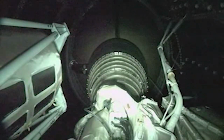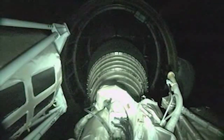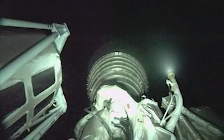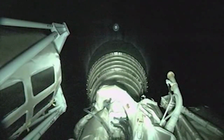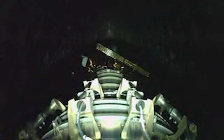And we did see a good response on the Centaur systems as it completed boost phase chill down. And we have BECO, booster engine cutoff. And we have successful stage separation. And we have pre-start on the RL-10. And we have ignition for the first burn. RL-10 start parameters look good. And we have good indication of payload fairing jettison.